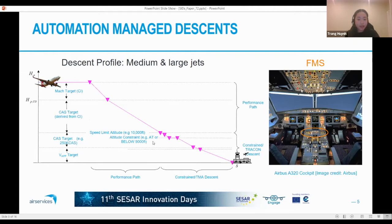And then looking further beyond the performance path, the profile also takes into account airspace and procedural constraints, for example, 250 knots below 10,000 feet, or any altitude constraints like at or below constraints, and then any further constraints in the TMA. So the computation of this flight profile, as mentioned, is done pre-flight. However, during operations, some intervention can interrupt this pre-planning that the operator has done for managing the descent.